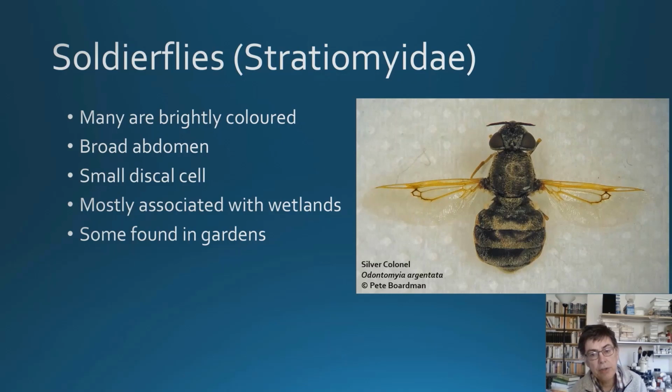If you get a chance to look at their wing venation closely, then there is a distinctive feature there, which is this small discal cell in the middle of the wing, and it usually is quite tiny and quite rounded, and often the veins behind that discal cell are quite faint, so it looks like there's only really strong veins at the front of the wing but not at the back.